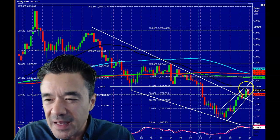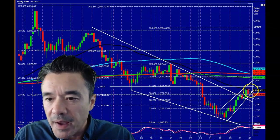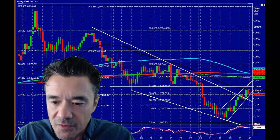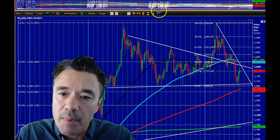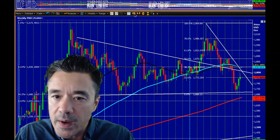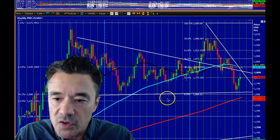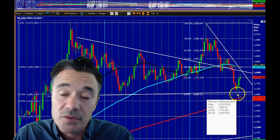The 50-day moving average offering a little bit of resistance, although we did spike above it. It's a messy picture, but what I've got to focus on is the fact that we do have that big double top pattern on the weekly chart. That's a negative. Okay, yes, we did hold a very strong support level down at 1680. That wasn't a surprise.